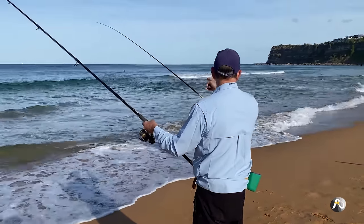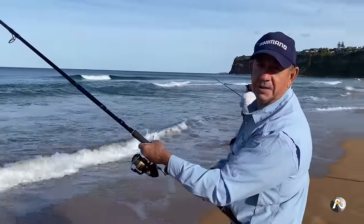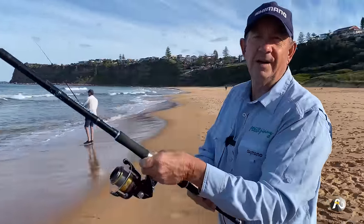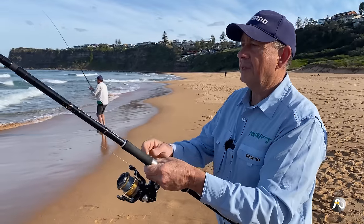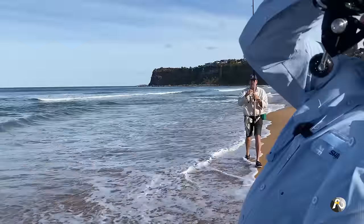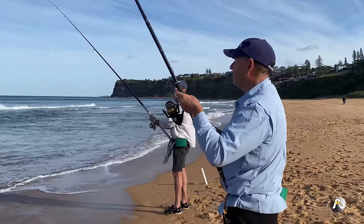I think it looks good over there. I'm actually fishing with a 12-foot beach rod. It's kind of like, I'd call it light to medium. That's the actual rod I'm using. Oh, hang on, I'm getting a bite. Hang on. Yeah, had a proper bite.